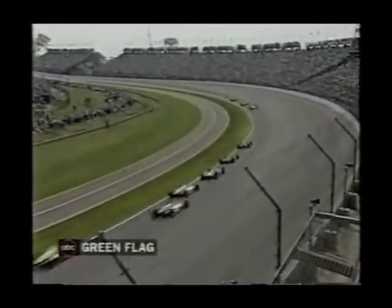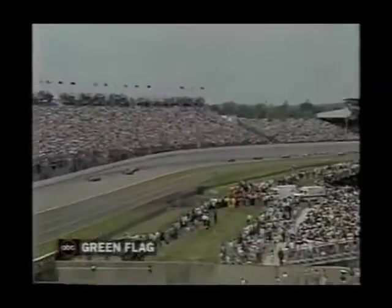Pit road. The cars now begin to accelerate. They look for the green flag. And the Indianapolis 500 with a swirl of green is underway for the 77th time as Raul Boesel sweeps to the outside around Arie Luyendyk and picks up the lead.